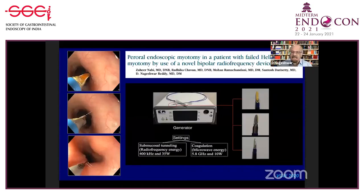Another device which we have, in fact, Dr. Zahir and Dr. Mohan in our unit have pioneered using it for the first time, is the SpeedBoat. SpeedBoat is a device which contains a very special type of knife, a flat knife, whose tip is a microwave. On the sides you have RFA energy. So microwave and RFA energy is confined to this knife, and there's also an injection portal there. So this can be used at the same time, in the same setting.